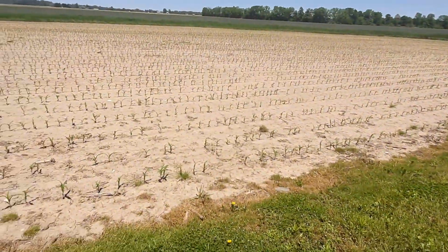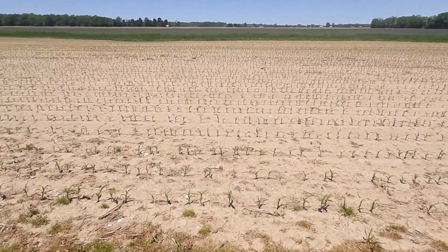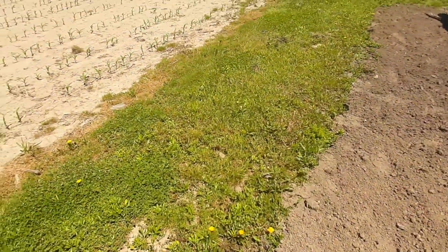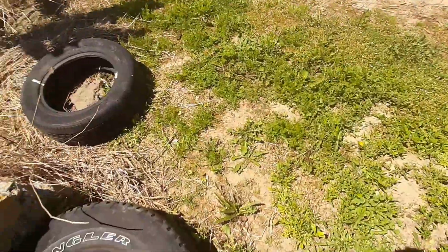Now I got a field there. This is not ours. And he's got corn out there. So this will be a wall of corn for the end of the year. And it's got a little bit of grass here, so I'm going to try to direct the plants accordingly down through here. But I just got those planted a day or so ago, so I'm not seeing anything coming up yet, but I don't think it'll be long.